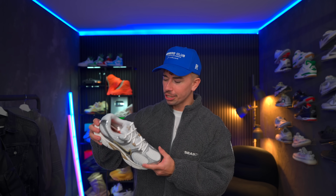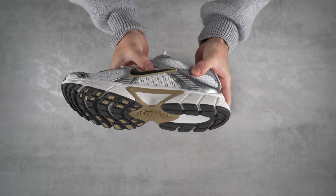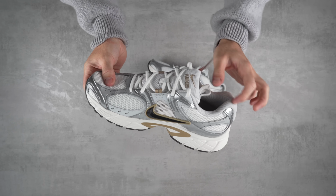This is the make or break is the comfortability factor, but just judging off of the in-hand feel, I think these are gonna be pretty solid. Outsole looks pretty cool as well. Just overall, like the shape of these things, it's nice. It's a nice retro runner look.